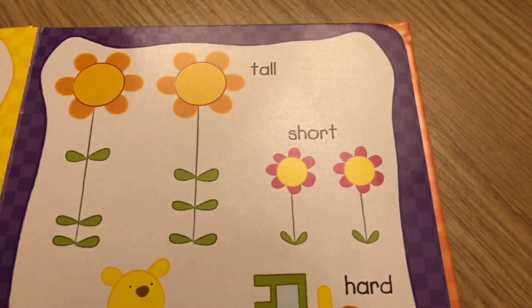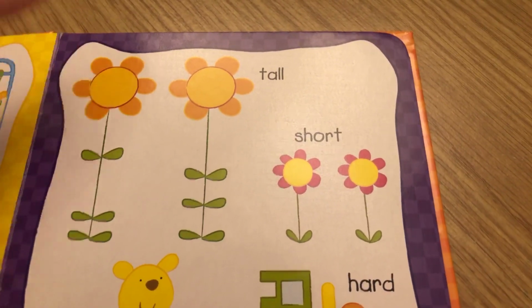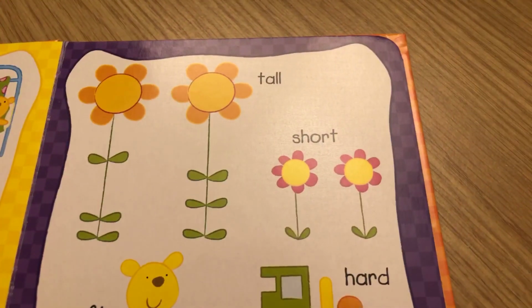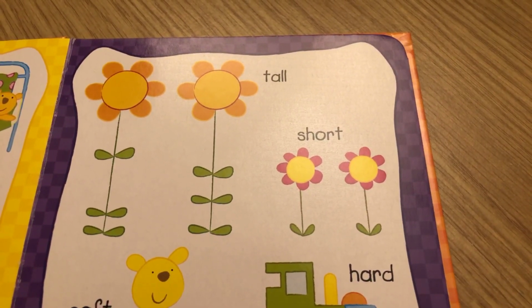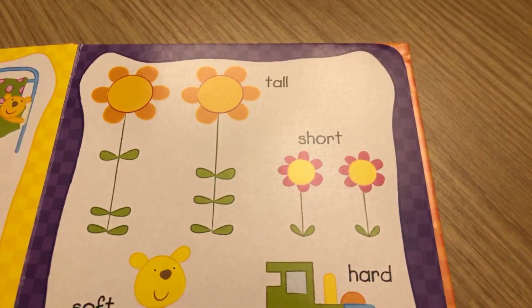As long as you're talking about the same sort of thing, it means something that is completely different to the other thing. So I'll give you some examples, and then I'm going to give you a challenge to see if you can do some opposites, okay? So I've got a book here all about opposites, and I'm going to show you a few first. So here's an opposite. These flowers are tall, and the opposite of tall is short, because it's on the same theme to do with height, but it's completely different.